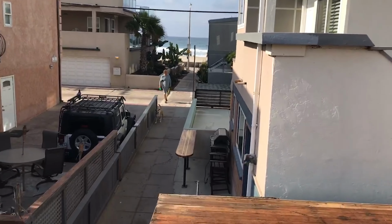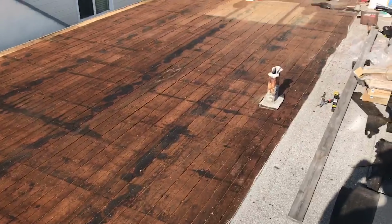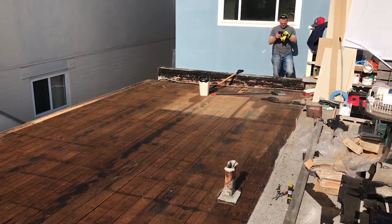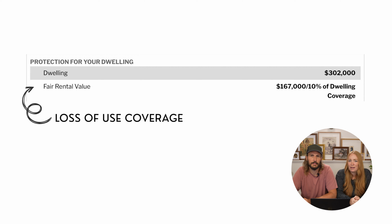There's really nothing special here, so their formula of about $300 per square foot for construction cost is what this amounts to. The next part of this section is fair rental value, which you'll sometimes see written with other companies as loss of use coverage. This kind of seems self-explanatory, but what this means is this is the amount of coverage that you have in the event that you're no longer able to rent your property due to a catastrophic loss like fire or flood.